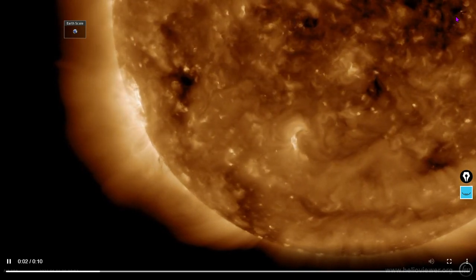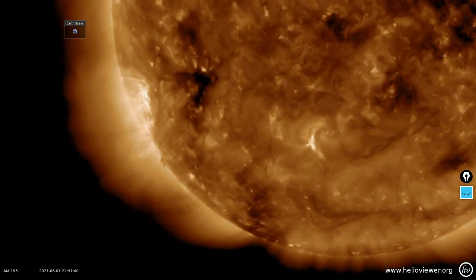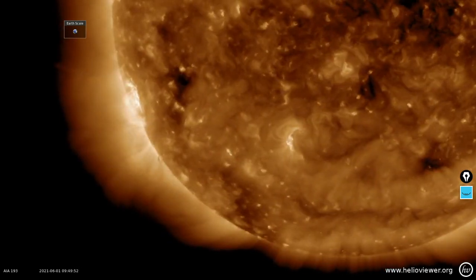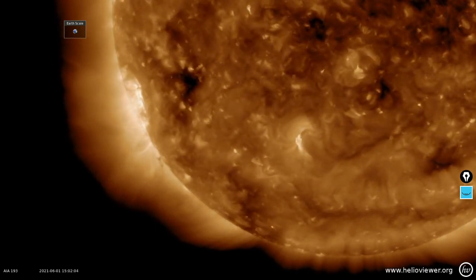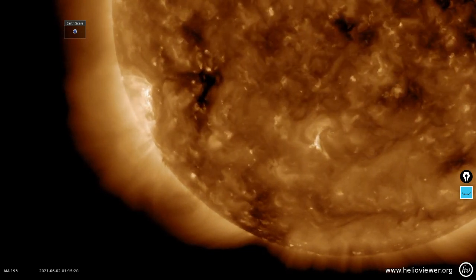Here's 193 angstroms. Great view of this coronal hole, which is ahead of Sunspot 2829. And we'll close things out at 94 angstroms. Another ionized state of iron.